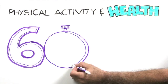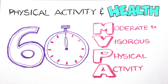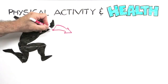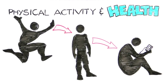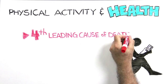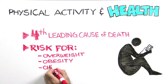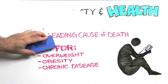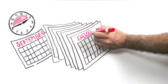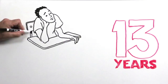Health authorities recommend children get at least 60 minutes of moderate to vigorous physical activity daily. Most children do not get enough, and sedentary living is one of the most challenging public health problems. Physical inactivity is the fourth leading cause of death, and sedentary children are at risk for overweight, obesity, and other chronic diseases. Meanwhile, children are in school for over 6 hours a day, 9 months a year, for 13 years. And most of this time, they are forced to sit.